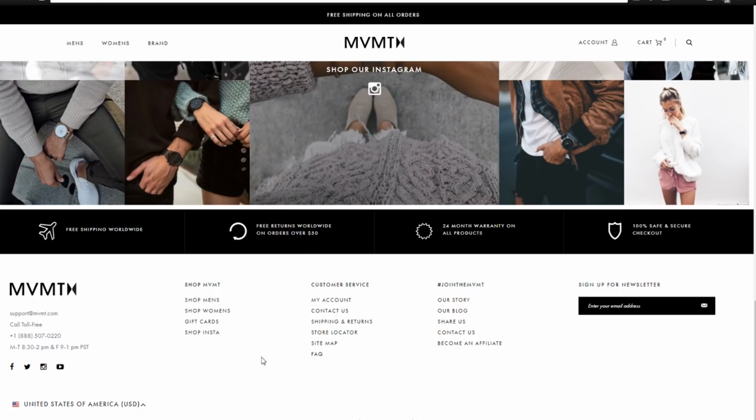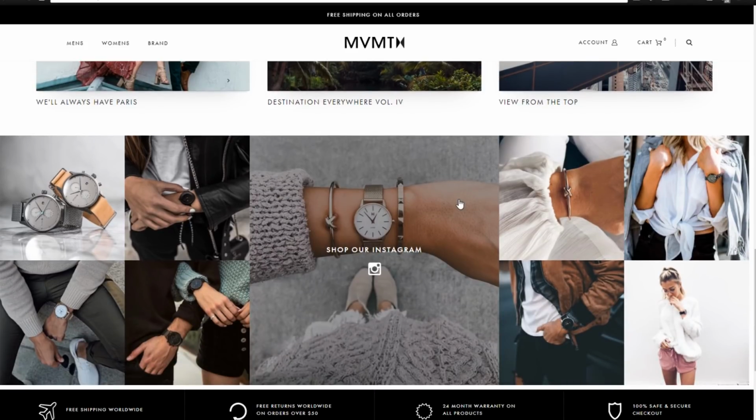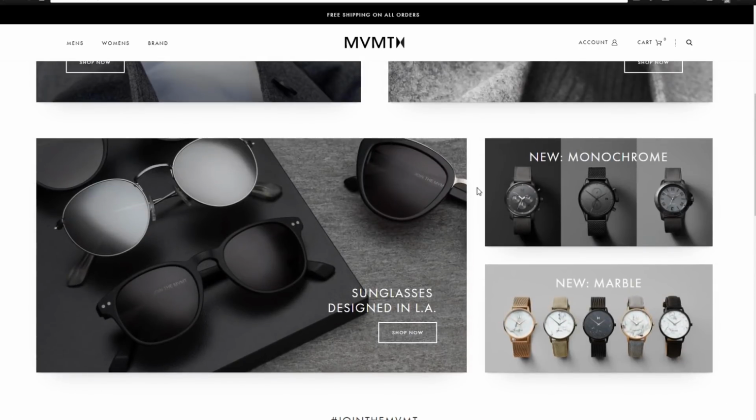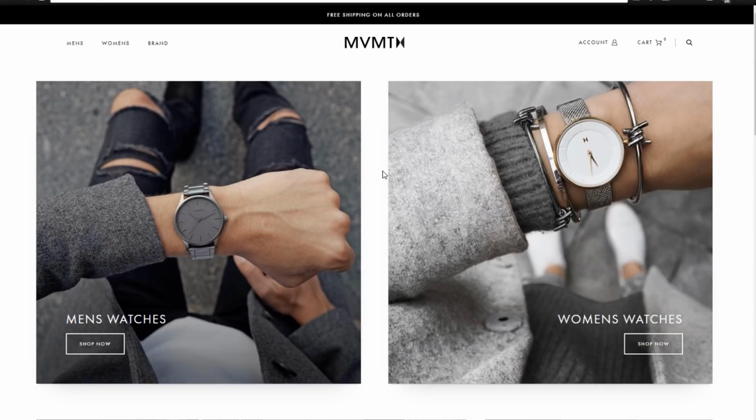All their different collection pages, different pictures, really showing the lifestyle in a clean and simple way, monochromatic colors, so everything matches, everything looks cohesive and coherent, okay? If things are looking cohesive, it's going to be more appealing for people to shop there, all right? Because people are like, oh, this looks nice.